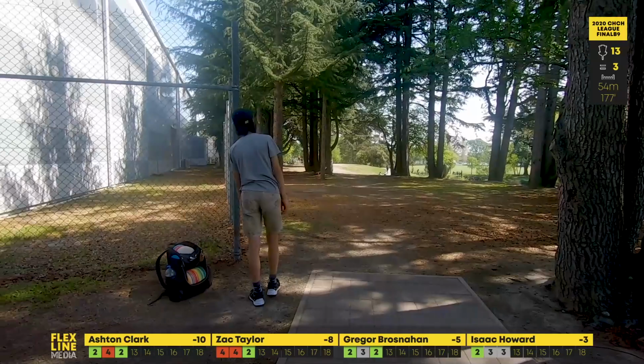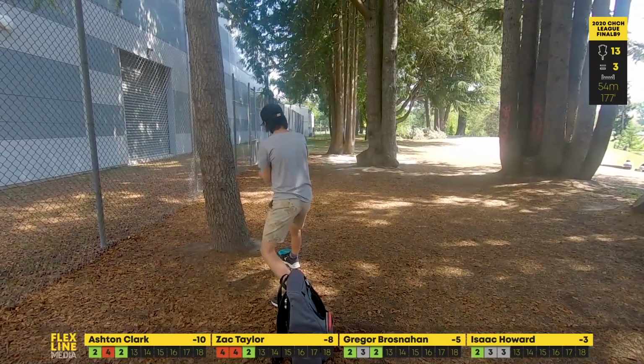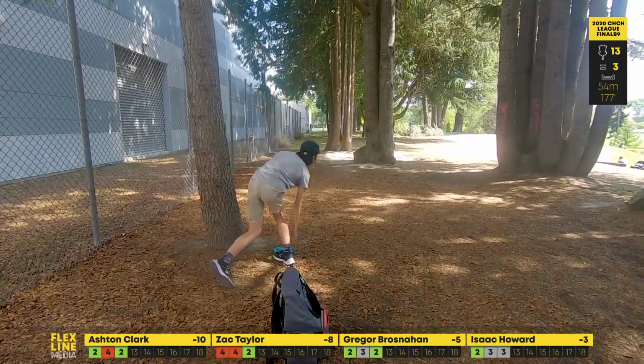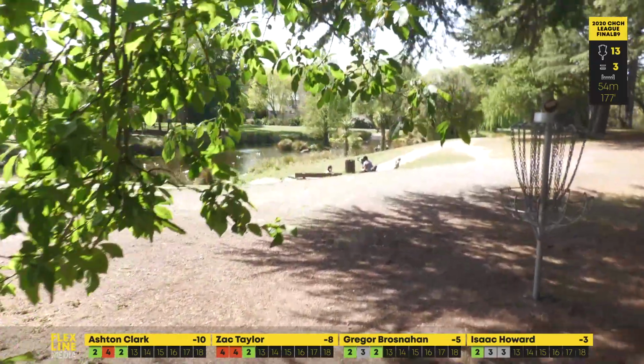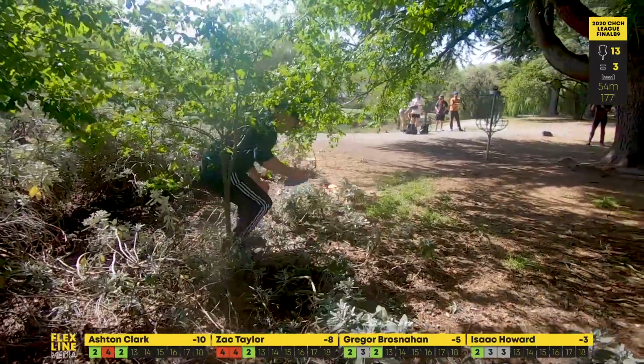And that was probably a lucky kick for Isaac there, because I think he's just inside the Mando. So he won't lose a stroke for that one, but he'll probably just have to lay out for par. Yeah, looked like it was a slightly early release than he wanted, just taking that narrow gap there.